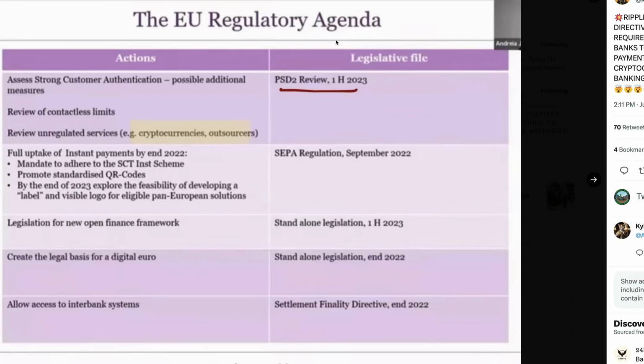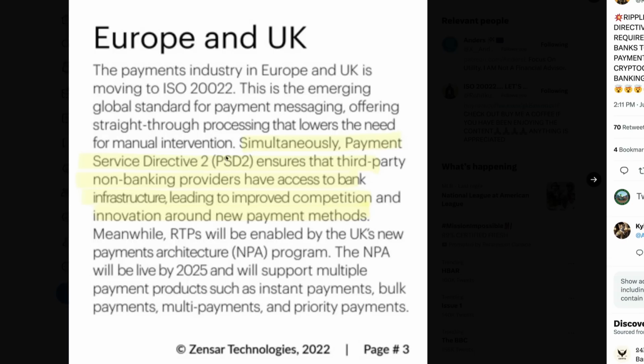Okay, this is the EU regulatory agenda addressing strong customer authentication, possibly additional measures, reviewing unregulated services like cryptocurrencies and outsourcers. Now look at this, okay, the PSD2 review coming 2023. So what else do we know about this? Let's look down here, Europe and the UK simultaneously. Payment Service Directive 2 or PSD2 ensures that third-party non-banking providers have access to bank infrastructure, leading to improved competition and innovation around new payment methods.